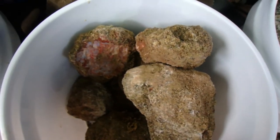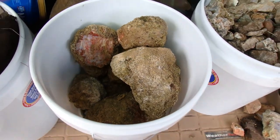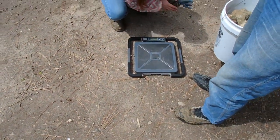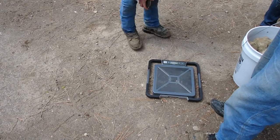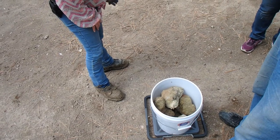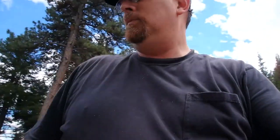This one here they just gave to us because it was broken. But, yeah. So, we're going to find out how much we owe them. Dollar a pound. Put the little pieces in there. Nope, pieces are out. 38. So we got 38 pounds of agate. I mean, of thunder eggs. To go with our 50, 60 pounds of agates.